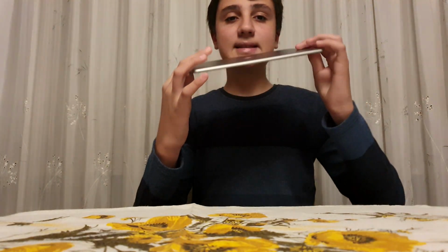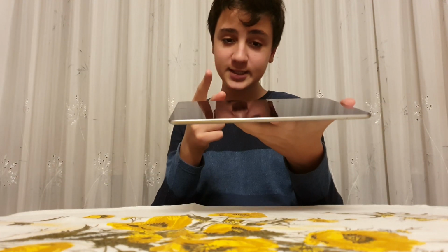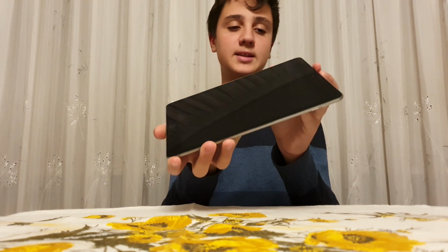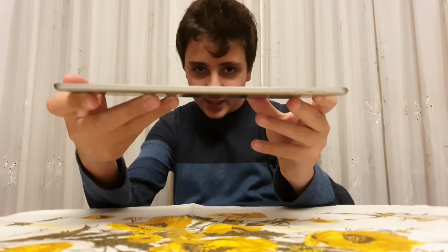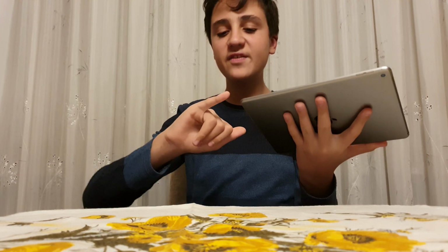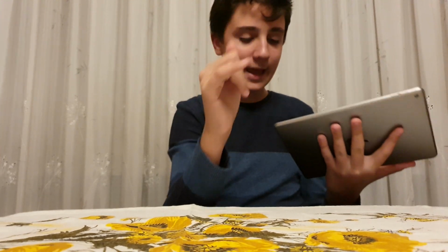And yes, it is here, and it's really thin, as you can see, guys. And I've actually checked it. It's thinner than the iPad Pro, which is out in these years. As you can see, that is ridiculously thin. It's not even as thick as my pinky nail. It is thin as hell.